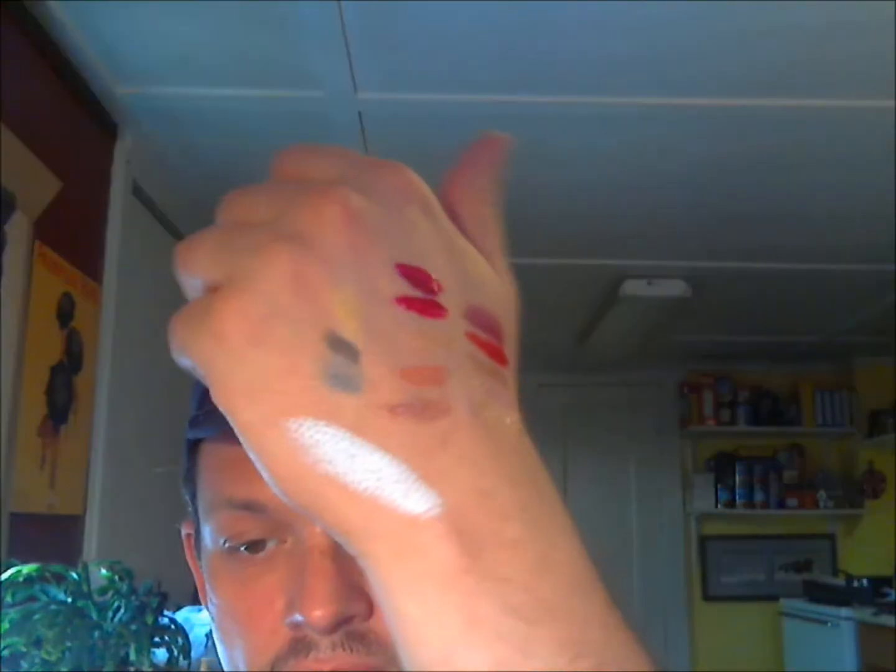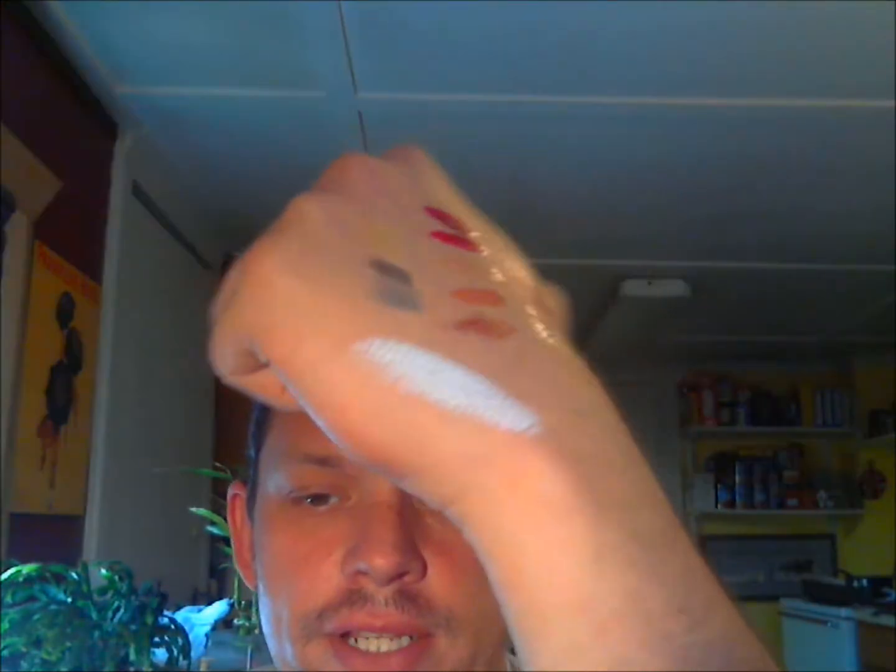This is the end-all, be-all must-have when it comes to the MAC Pro products, as far as I'm concerned. This is the Pure White Paint Stick, and it is amazing. It is the greatest base that I have ever used. Number one, I finally found a white that will go on and stay on a beautiful, beautiful white. The other thing about this is it's completely changed the way that you're able to blend. You can use the cheapest eyeshadow in the world, and this will make it blend out flawlessly and effortlessly.